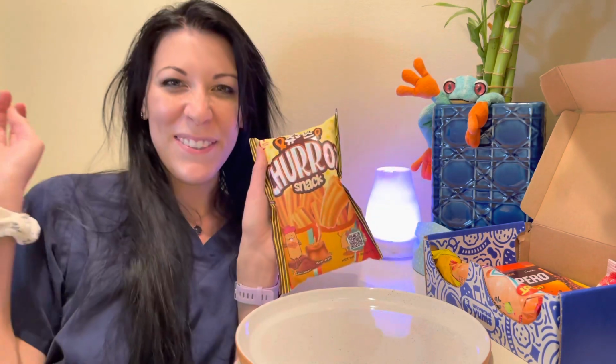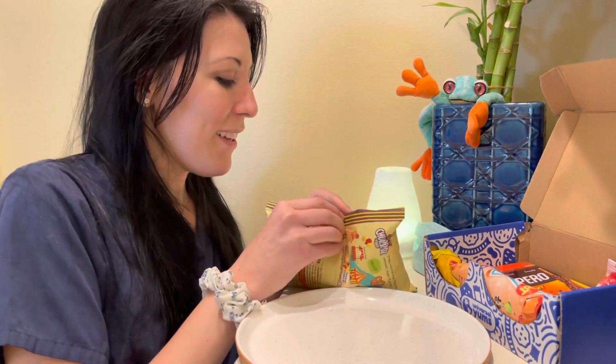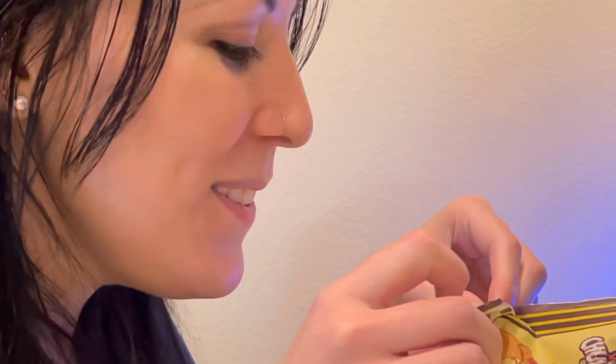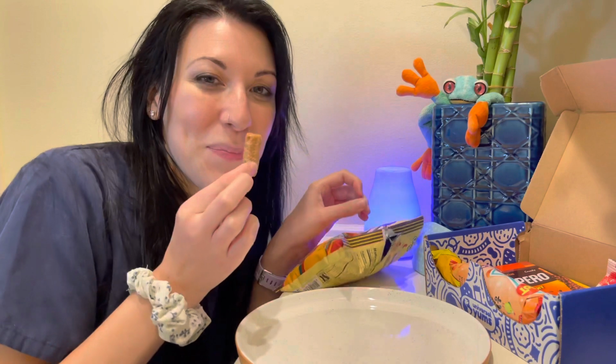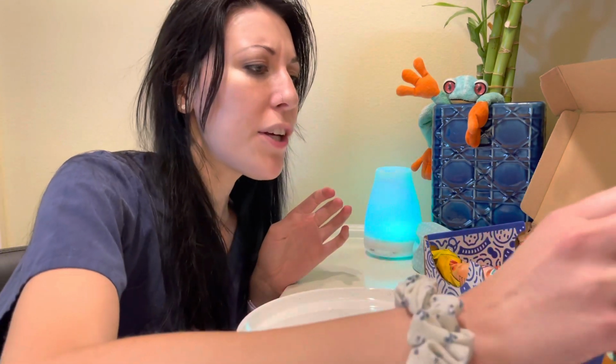Churros snack. Ooh, yum. Oh, look how it opens. It's weird. These look really cute. Yum. Smells really good, kind of cinnamony. It's really good. I like those a lot. They're very crispy. What does it taste like? It tastes like those little things from Taco Bell, the little cinnamon twists. They're really good.